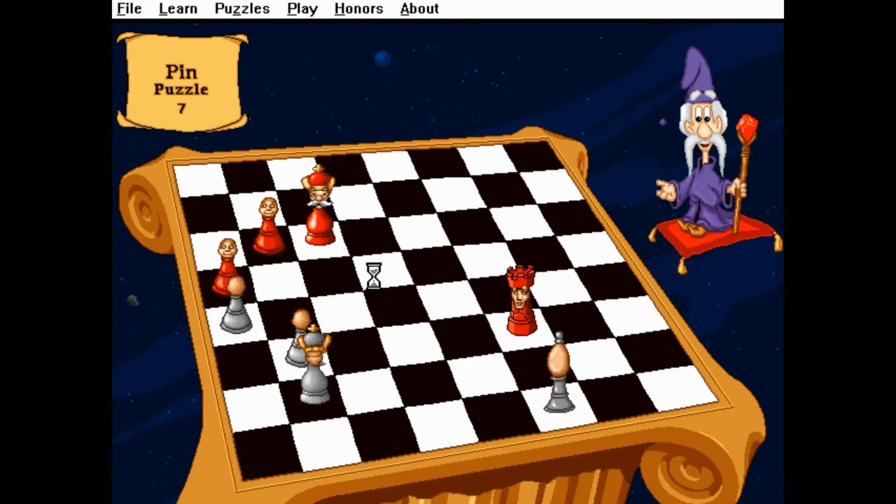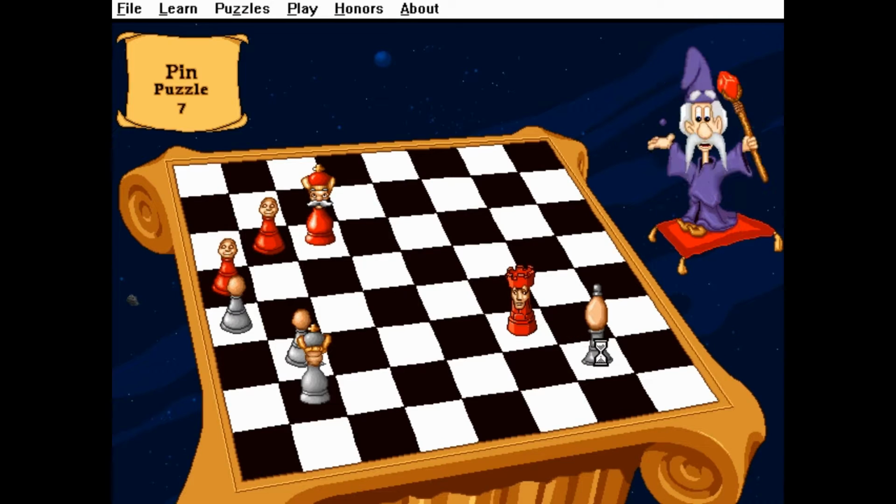Good. Now find the pin. Excellent! That is the correct move. Gray's next move will be to capture the rook.